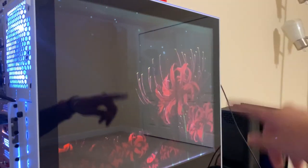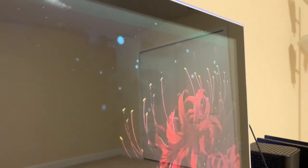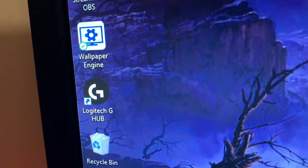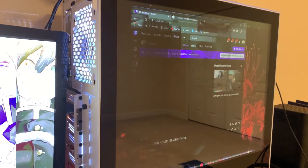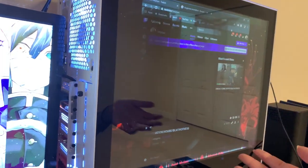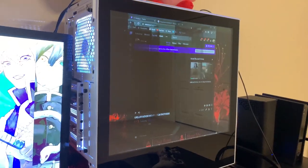As you can see, it has a built-in LED display, so I can change any background onto it. I have a moving background from Wallpaper Engine. I love Wallpaper Engine. I use it for all my monitors, as you can see. But what's really cool, this case literally acts as a monitor, so I can drag anything to it. Usually when I stream, I'll have my games on this, I'll have my chat on this one, and then I'll have like Discord or a music app pulled up so I can just look through it, use it, and it's so handy. Very expensive case, not gonna lie. But yeah, that's basically about it.